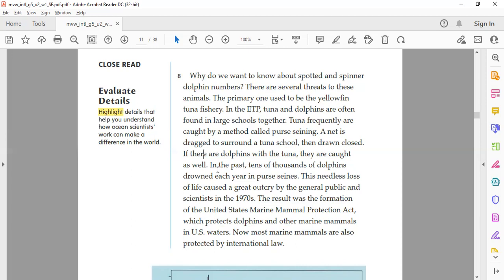So here, there's a cause and there's an effect. What is the cause and what is the effect? You have 3 minutes to figure this out. And remember, what was their aim or their goal?